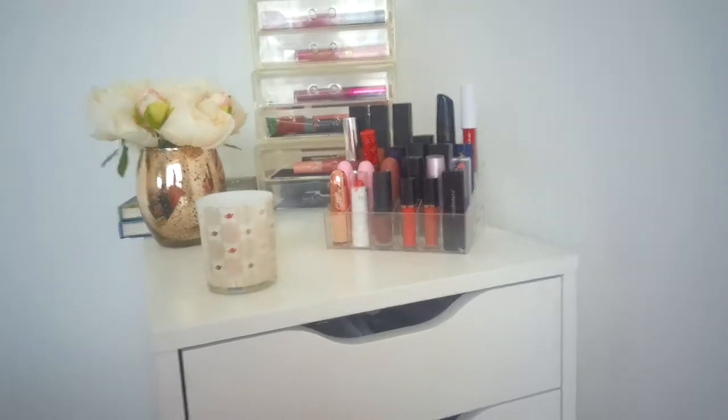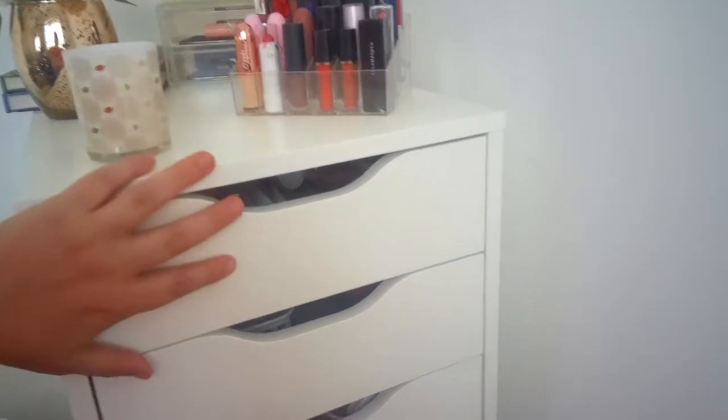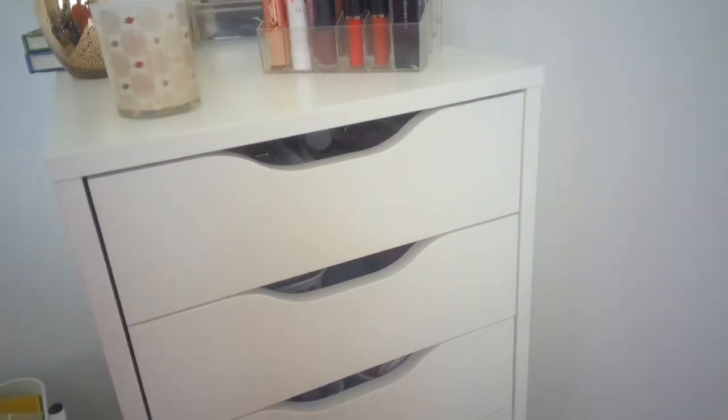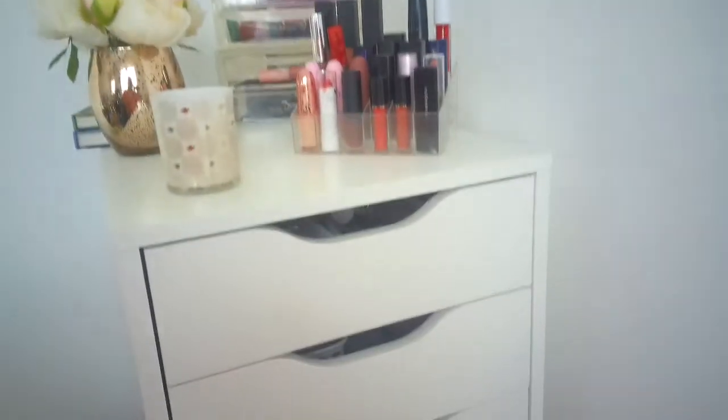This is my Alex 9 drawers that I got on Wednesday. They're not fully finished yet because I've still got some bits to put in other drawers, but this drawer is done. I've also put my Project Pan stuff and my favourites in here as well, so that way you can see all of the products that I do have. Obviously they will be taken out of this drawer at the end, put back in the relevant drawers. So this is what the top of it looks like.